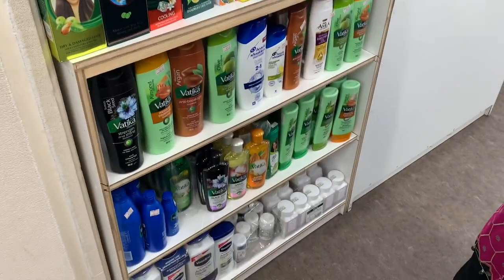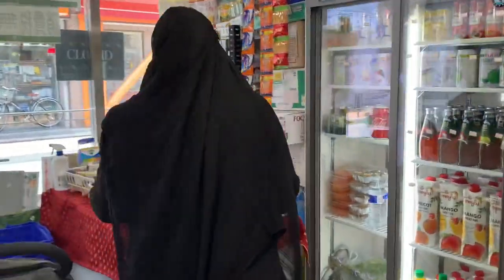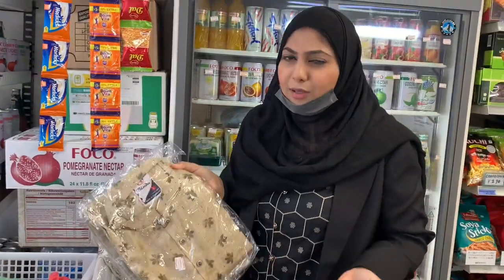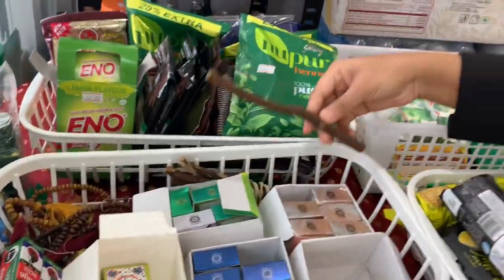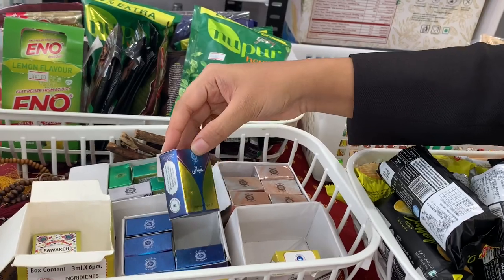And this shop, other than groceries, does have some cosmetics items as well, like oil, shampoo, toothpaste, and different kinds of creams. And look at that, they do have a few Islamic Punjabi kurta shirts, men's items, and many small items like miswak, and I think this is perfume, small perfumes, oud, maybe. And you can get them all just at Eusa Halal Mart.